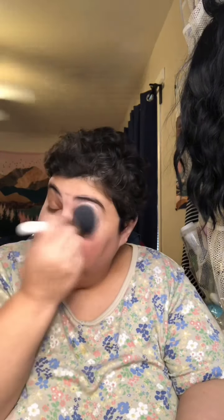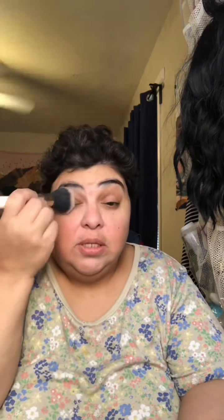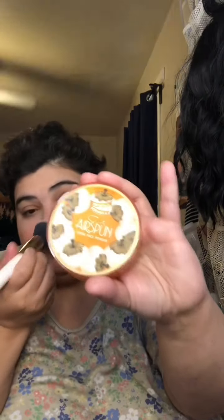And I go lightly all over. And this is going to stay on till 10 at night. It just stays on. My makeup stays on all day. I love the smell. I'm sorry, but I do.